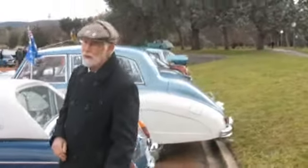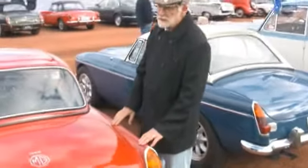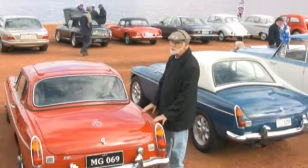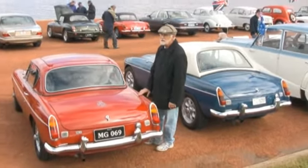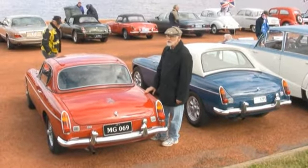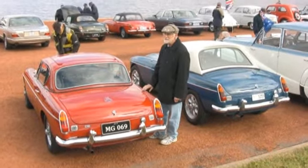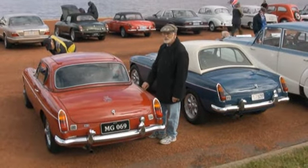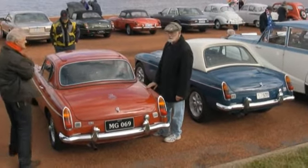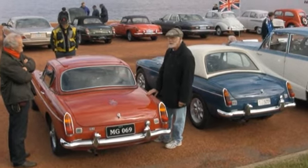How long have you owned it, Roger? 9 years I've owned it. Now, you've had older cars, so why did you get the MG? Well, I retired and had a bit of extra cash, and I knew about this car when it came on the market. So I took it for a test drive and then purchased it. I've had it for 9 years, and I could sell it for the same price I bought it for 9 years ago.